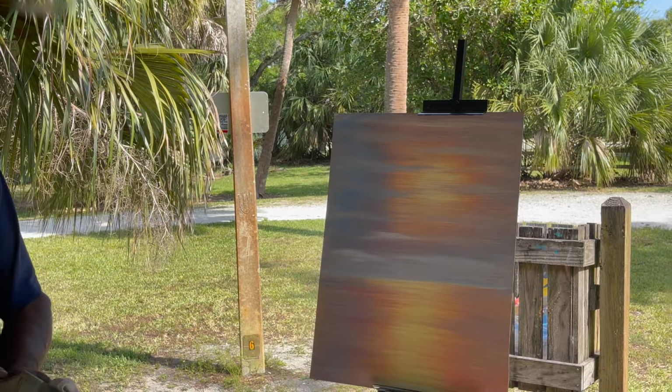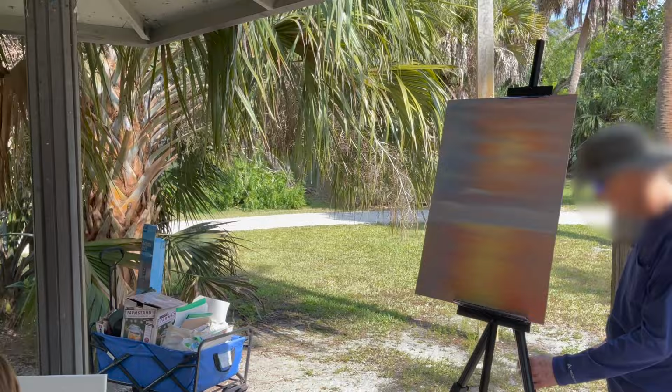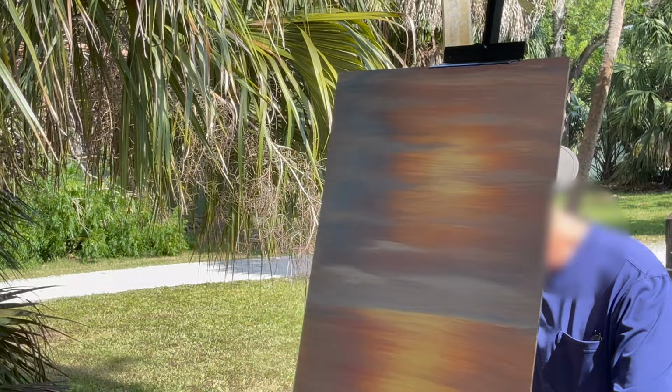Okay. I want y'all to take and get your sky just about like that. All right. So you have to really blend it in to get your sky. Yeah, blend it in a little.